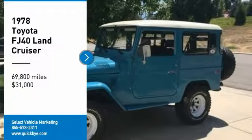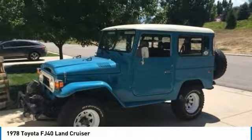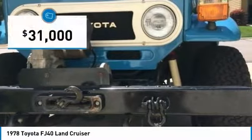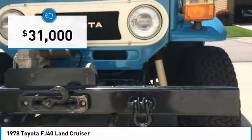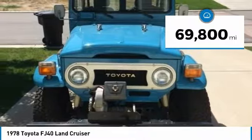1978 Toyota FJ40 Land Cruiser for sale in Midway, Utah 84049. Get ready to tackle anything that comes your way with this very rare 1978 Toyota FJ40 Land Cruiser. This off-road vehicle features a strong and stately styling that will capture the attention of anyone who sees it.